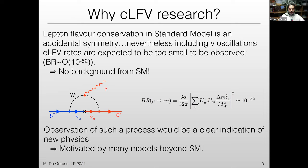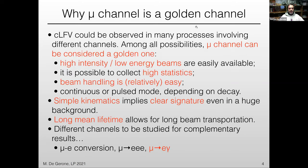This means that there is no background coming from the Standard Model. Of course, you cannot measure such a branching ratio. So any observation of such a process would be a clear indication of new physics beyond the Standard Model. And of course, there are many theoretical models which predict this kind of decay beyond the Standard Model. So we think that this is a quite interesting topic to be investigated.